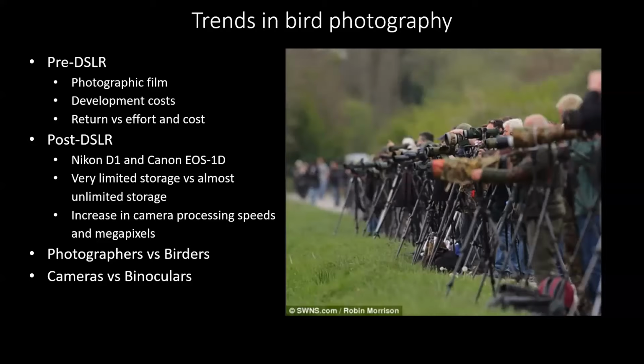Yeah, I think there is something lost when your brain is working through camera settings and trying to get the exposure right. You aren't necessarily fully in the moment observing the bird. And I think something is lost in terms of bird observation. So it's good to spend some time with the binoculars as well.